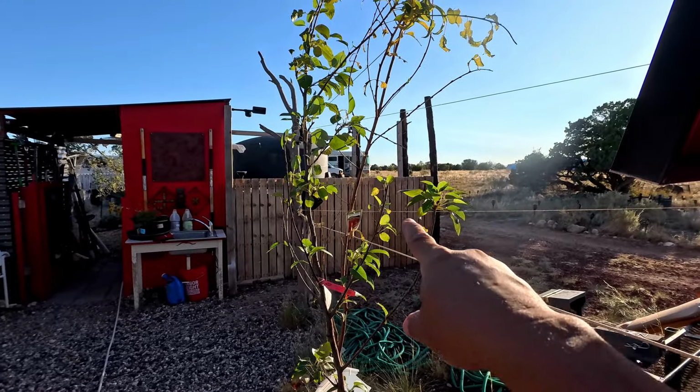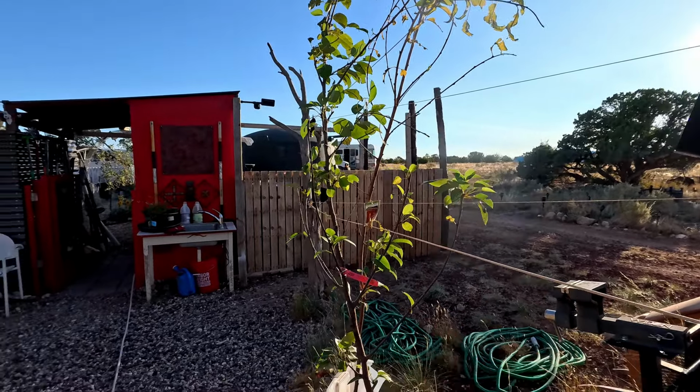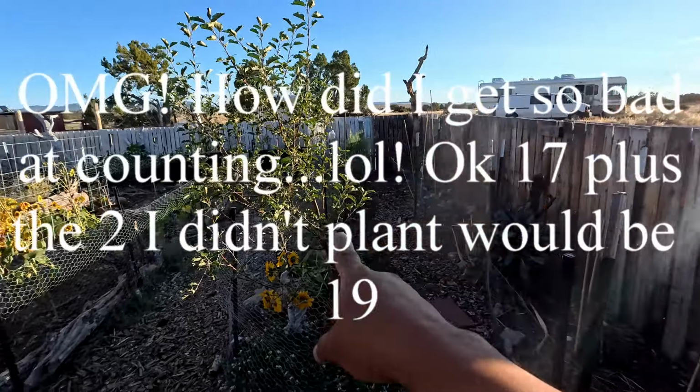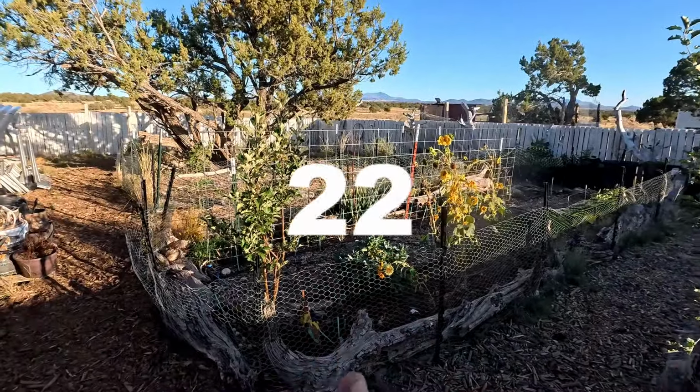Okay, so we were on 16 just in the front area. And let's see, the two I haven't planted, one is a nectarine and the other one is a pear. Let me show you where those are gonna go. But first, let's count the trees in here. We have an almond there. So that's 18, apples 19, other apple is 20. I believe these are galas.